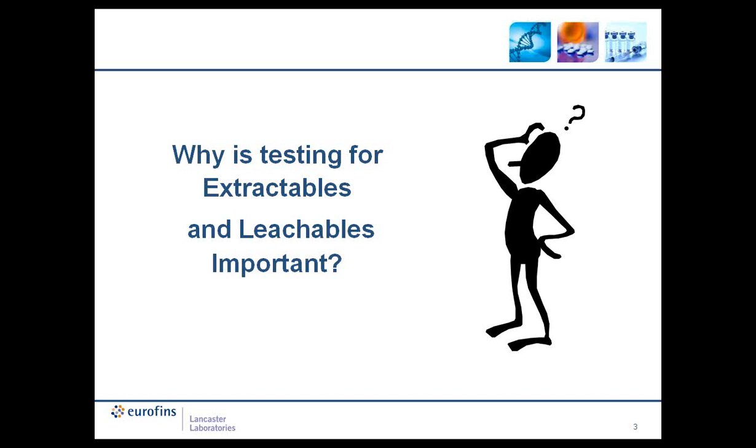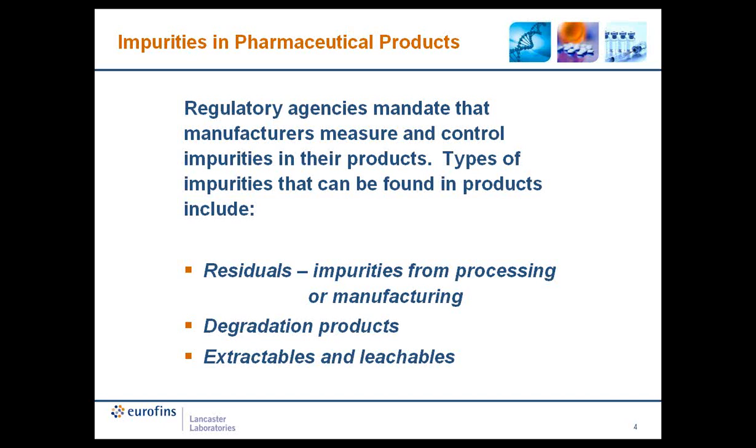So why is testing for extractables and leachables important? To answer this question, we first need to look into some background information and regulatory requirements.